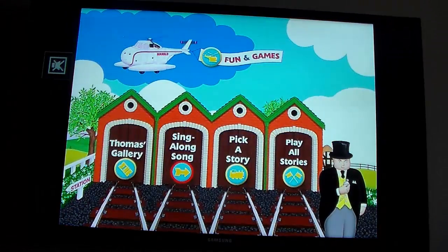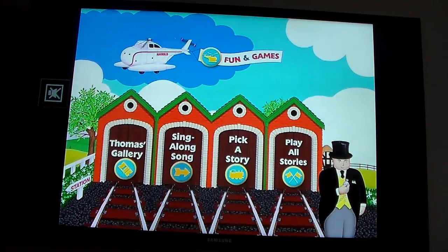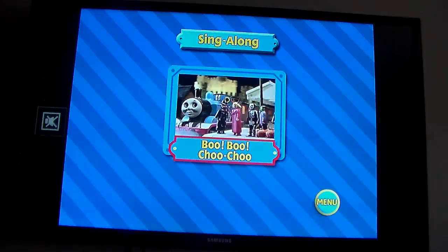Go back to the menu here. Check out the sing-along song menu. Here comes Salty. Our sing-along song is Boo Boo Choo Choo. So we only have one sing-along song there, so let's go back to the menu.